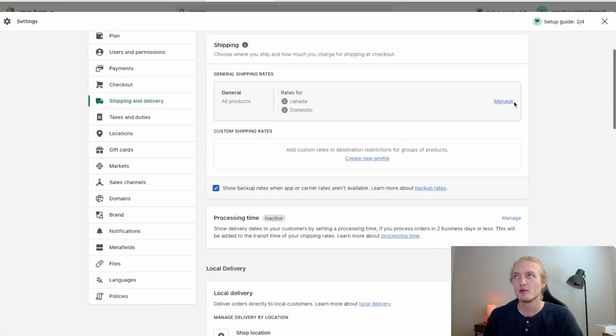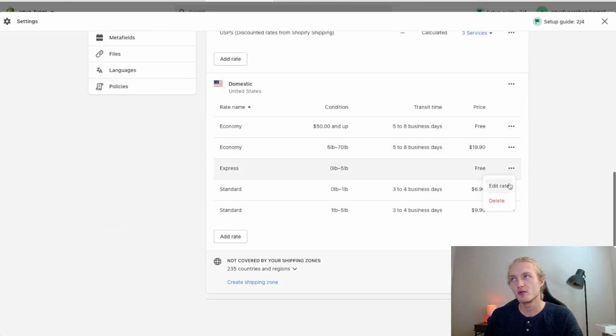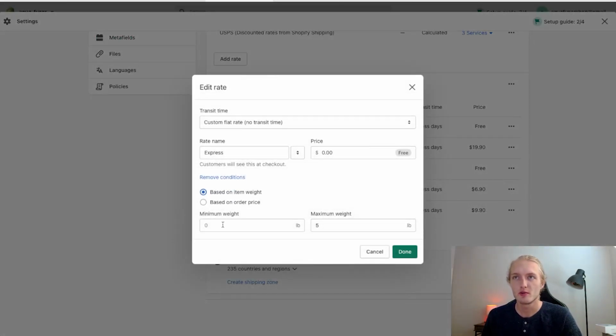We can do manage our current. Essentially, you would just edit here. So you can do weight based. So if it's 1, meaning if they ordered 1 product all the way to 2 products, then we'll do $5 shipping. And then if you wanted to do 2 to 4 pounds, then you could offer free shipping. So that's just another way to add shipping.